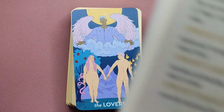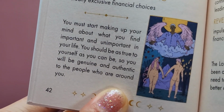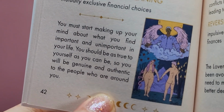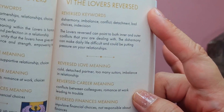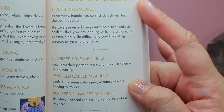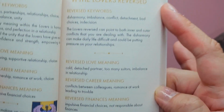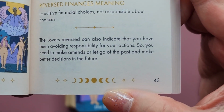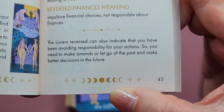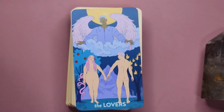And it says here, you must start making up your mind about what you find important and unimportant in your life. You should be as true to yourself as you can be, so you will be genuine and authentic to the people who are around you. And then for the reversed meanings, I'll just put it up here on the screen so that you can pause and read. And it also says here, the Lovers reversed can also indicate that you have been avoiding responsibility for your actions. So you need to make amends or let go of the past and make better decisions in the future.